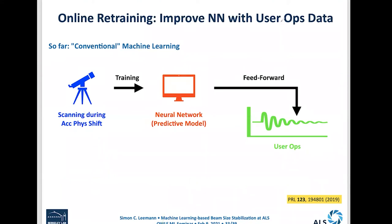Let me see if I can get rid of this here. Oh yeah, there, works. Okay, here's just a very simple cartoon image of what we're trying to do here with the retraining. So far, everything I've showed you is basically something that I would consider a fairly conventional machine learning application, right? Where during a physics shift, we scan our input space to generate training data. We train the model, and this model is then used for predictions, allows us to do this feed forward during user operations.